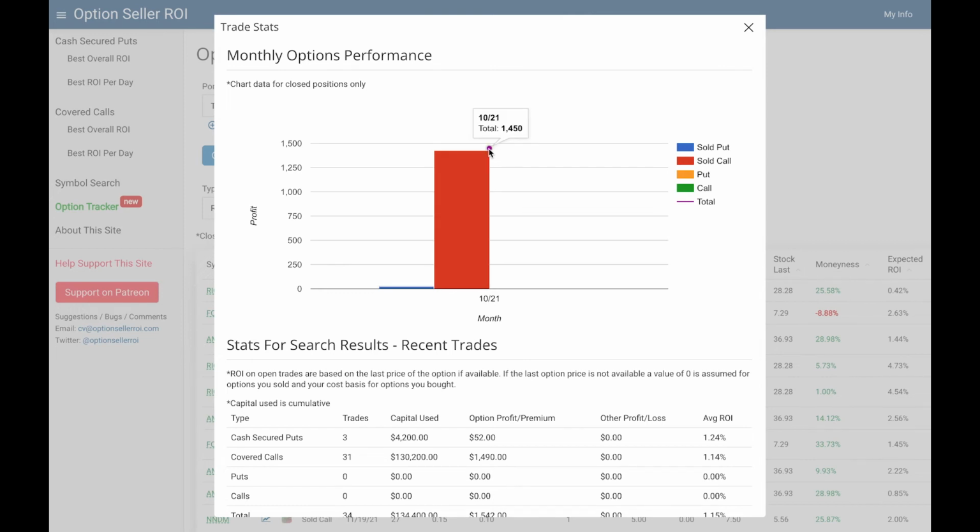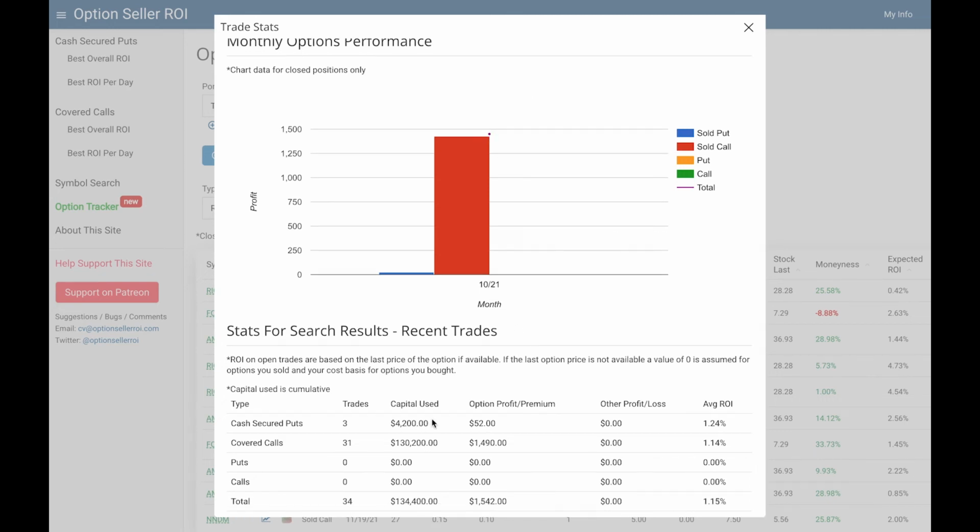The total doesn't show up as a line right now because I only have one data point, but the total would be the sold calls plus the sold puts, plus any long positions that I may have had, but I don't have them in this portfolio. So that is $1,450 of just wheel trades. And you can see all the stats down here for what I've sold for cash secured puts and covered calls, 34 trades total, capital used, and also all the profit that I made from selling those premiums.